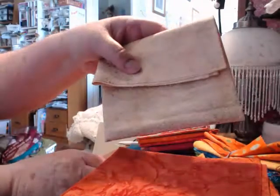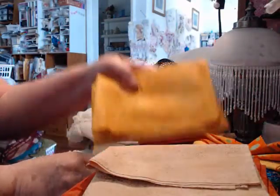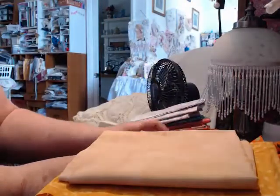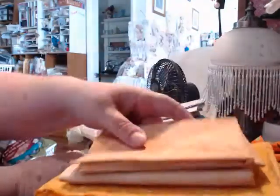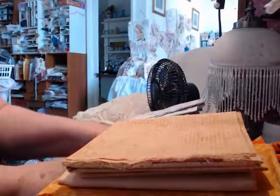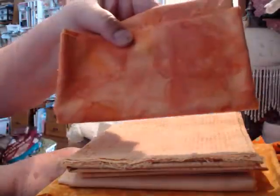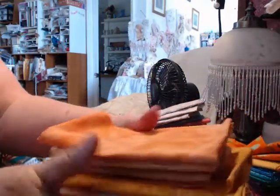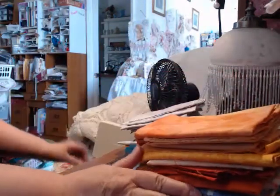And like I said, I left a few packages there, probably 4 or 5, because they were dark. And most of my fat quarters are dark because I had a tendency to lean towards darker fabrics before. And now, of course, I like lighter fabrics. So there you go. So that filled in a lot of my light stuff.